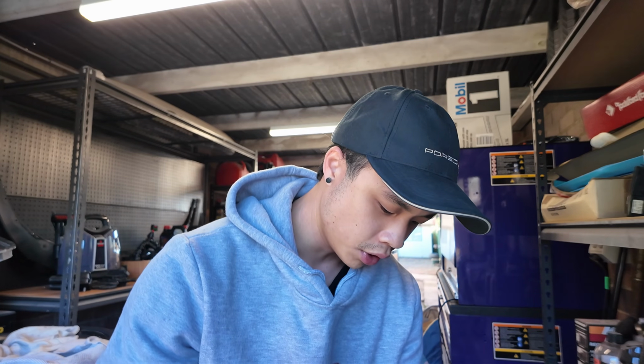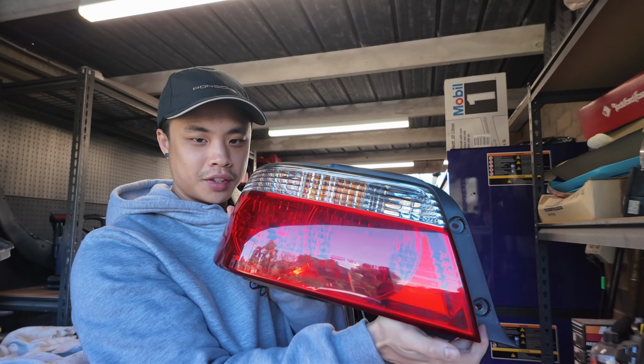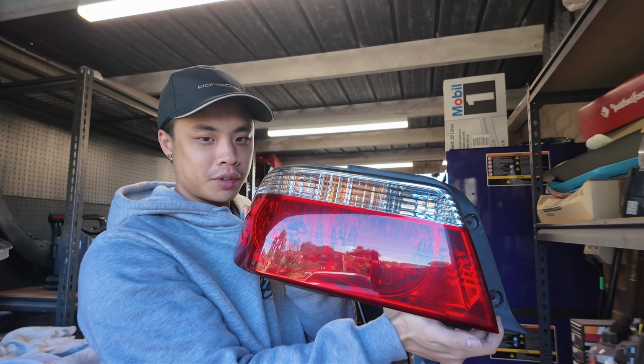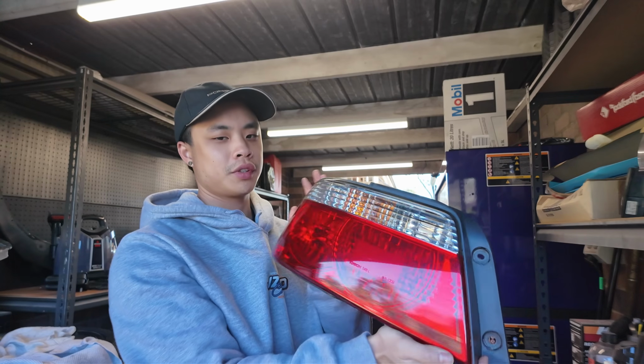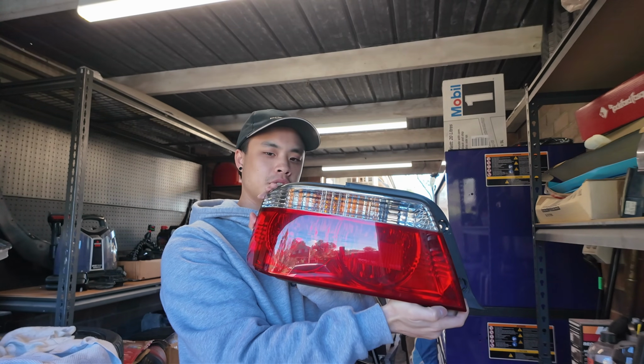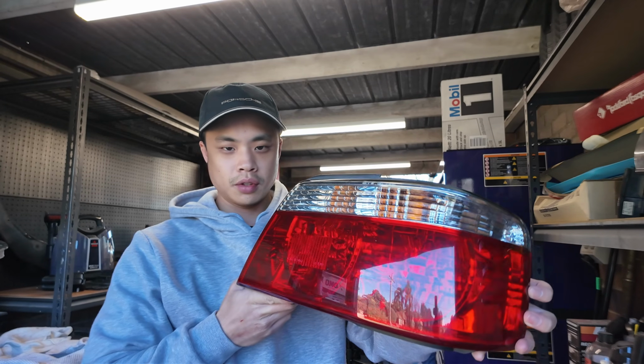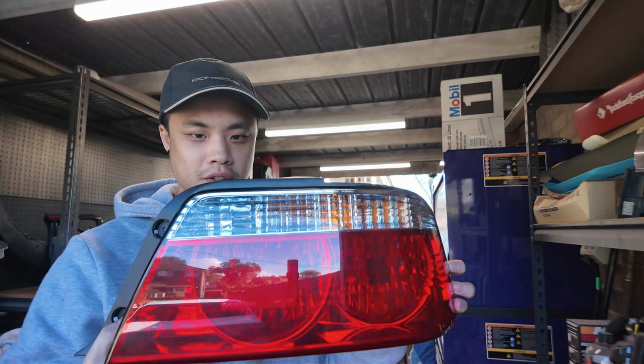Bro, it's actually in really good condition. Wow, look at that. Series 2. So now the car is gonna look more OEM plus on the back, but personally I love the Series 2 taillights. Even the Series 1 taillights look good too. Here's the second one. Bro, it's mint.